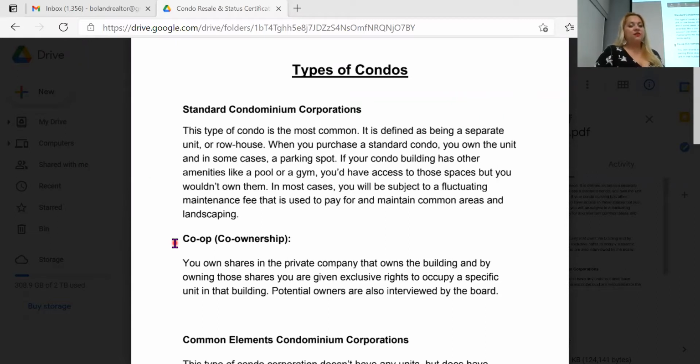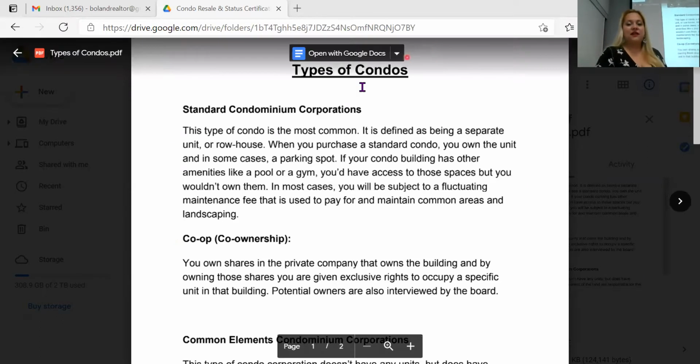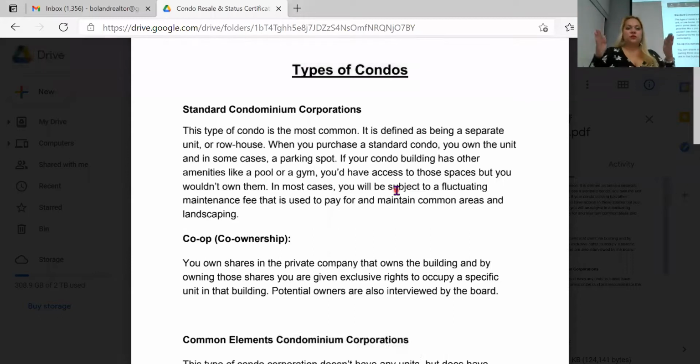So this type of condo is the most common. It's defined as being a separate unit or row house. When you purchase a standard condo, you own the unit and in some cases a parking spot or a locker, right? If your condo building has other amenities like a pool or a gym, you'd have access to those spaces, but you wouldn't own them. In most cases, you'd be subject to a fluctuating maintenance fee that's used to pay for and maintain common areas and landscaping.